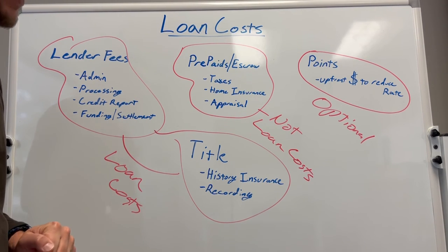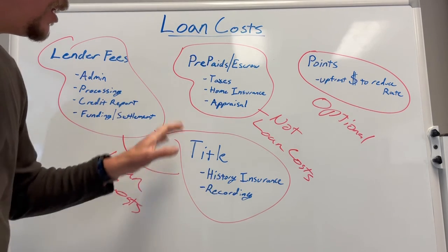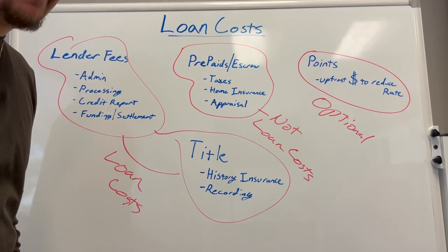So let us check that out. Get the loan estimate from them, send it over to me, I'll take a look at it, and we'll go from there.